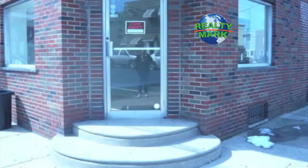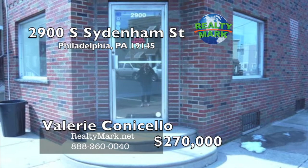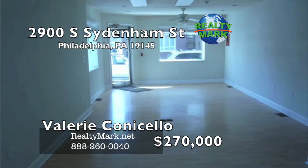South of Oregon Avenue, this is a corner building with a storefront on the first floor and a two-bedroom, one-bath apartment on the second floor. The first floor features an open floor plan with wood floors, powder room, central air, and access to a large basement. The large side windows allow plenty of natural light to flow through. The commercial space is currently vacant.